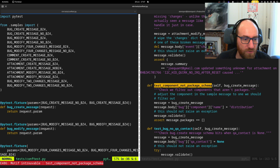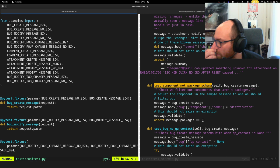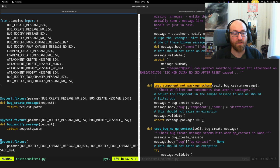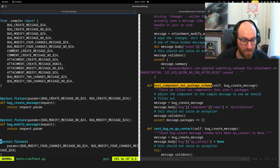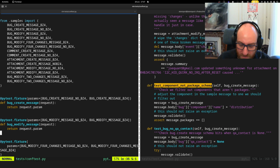So this is with bug create message. Yes, exactly. That's the reason we got Max. The component is a string in one schema and it's a dict in another schema, and that's why it's failing. So I want to make sure that I'm changing the right thing. What does it look like?